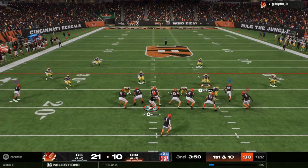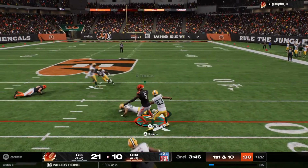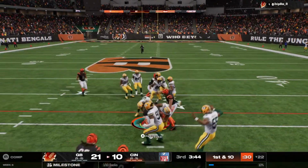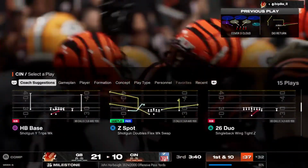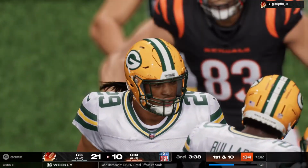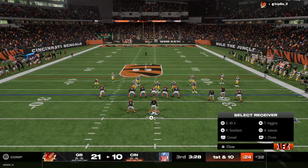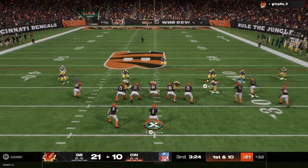Let's get set. Here's Burrow. Pass right side, and Higgins has the catch. And he's taken down, but not until he gets to the 32-yard line. Whatever they've talked about in the locker room at the halftime break seems to have worked. They've come out with a new established energy. You could see it when they took the field.